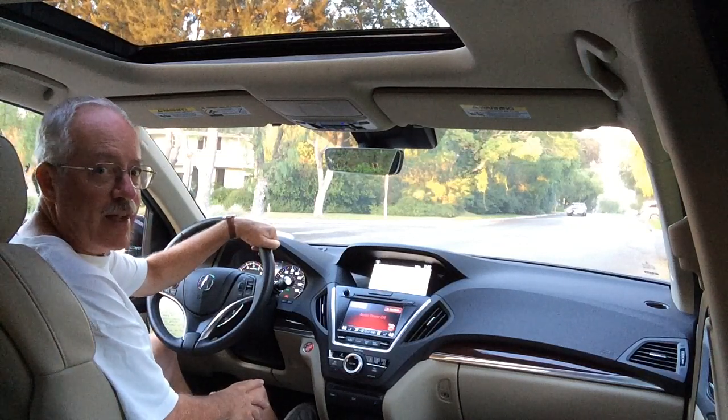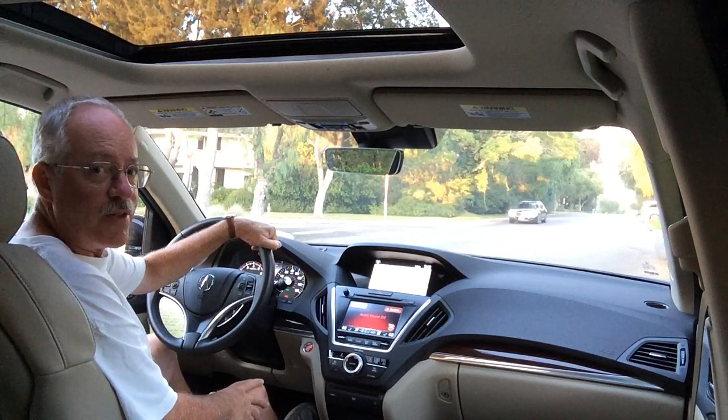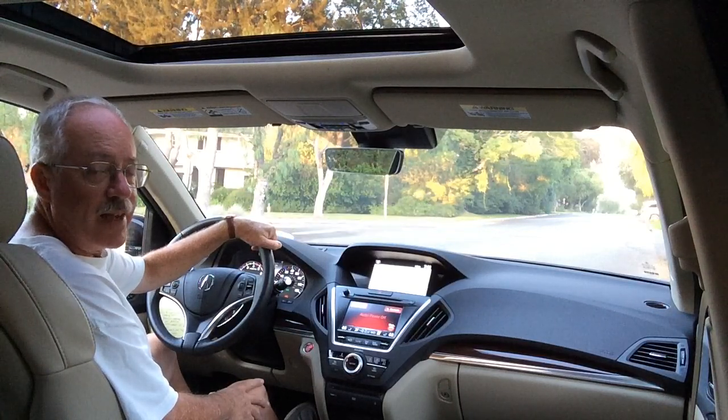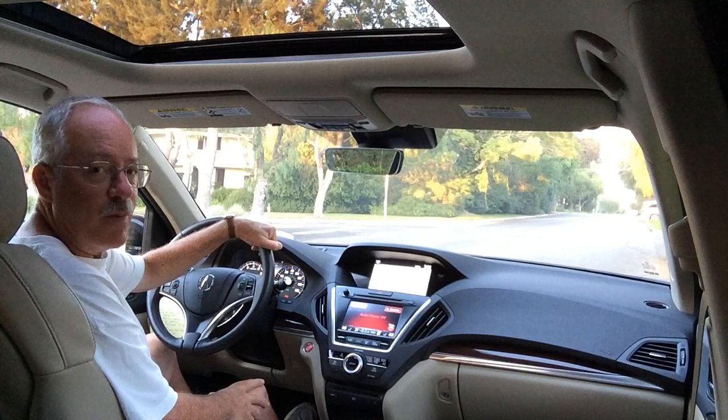So go out and shop around for a luxury 3-row crossover. Be sure to put the Acura MDX on your list. We hope you've enjoyed riding with us in the 2016 model. And be sure to see our review that will be coming up in a bit on our website, CarNichiWa.com.